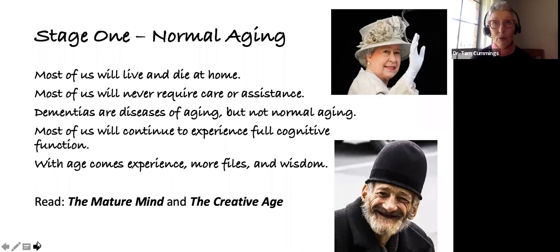Now, most of us are going to live and die at home. We have to remember, especially as a professional caregiver or as a family caregiver, dementias are diseases of aging, but they are not normal aging. And if you're a parent with several children, you may have a child that doesn't understand there's a disease at all. You may have a child that thinks dementia is normal aging. You may have a child that doesn't seem involved at all.